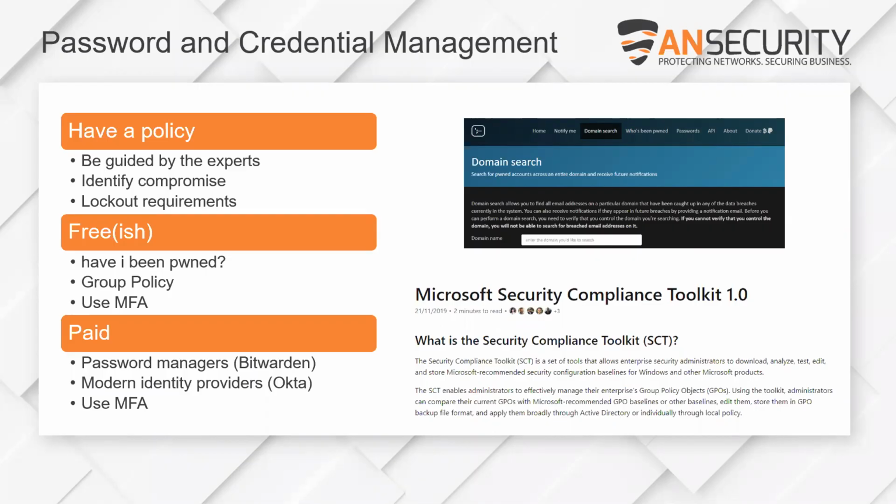What we'd say there is be guided by the experts. So organizations like the NCSC, SANS, and even Microsoft through the security baselines are now looking at minimum password lengths of 14 or more. And equally so, you should not be rotating passwords, or indeed even better use passphrases, unless you know that there's been a compromise.